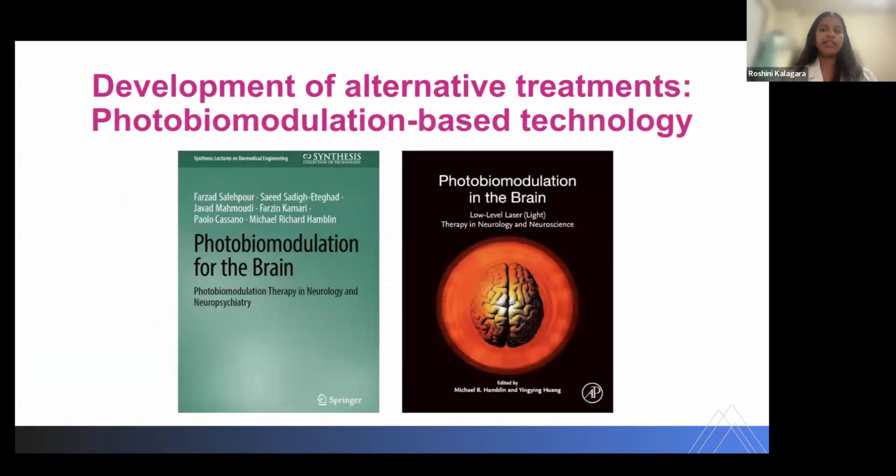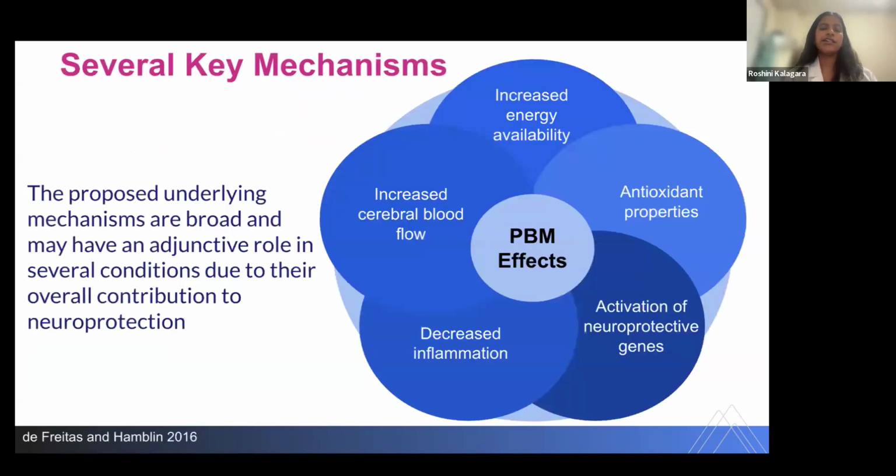So the alternative treatment that we wanted to explore here was called photobiomodulation-based technology, or light therapy. So there are several key mechanisms when understanding PBM, and they're listed here. We can see increased energy availability, antioxidant properties, activation of neuroprotective genes, decreased inflammation, and increased cerebral blood flow. And these mechanisms are very broad, and that may be the reason that they can serve such an important role in this potential disease process.